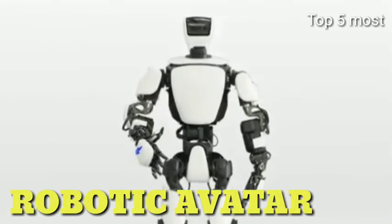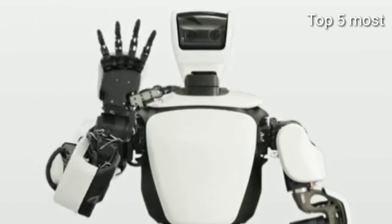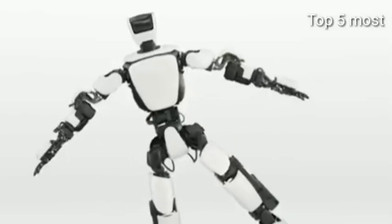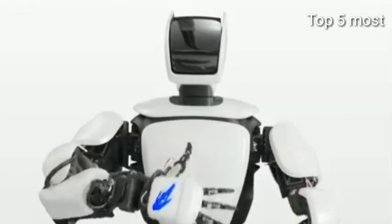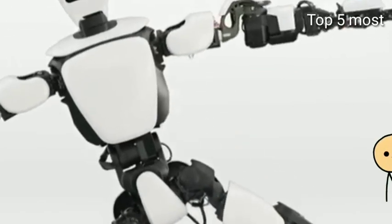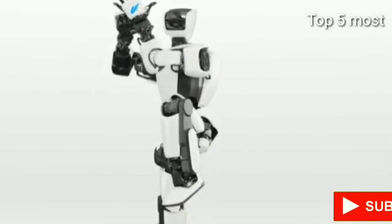Number 1, Robotic Avatar. Initially introduced by Toyota in 2017, the T-HR3 is a humanoid robot that mimics the movements of its human operator, like a real-world avatar. Updated for the Tokyo Olympics, the T-HR3 has improved controls and can walk more naturally. Envisioned as a mobility service, in the future these humanoids will be able to perform surgeries while their operators, human doctors, will be controlling them from another part of the world.